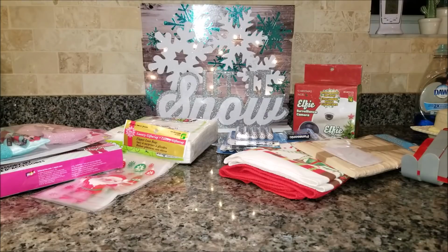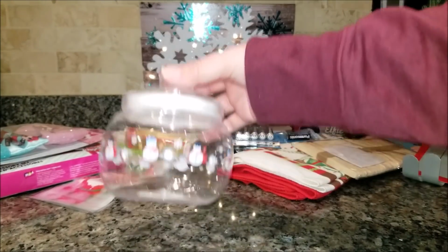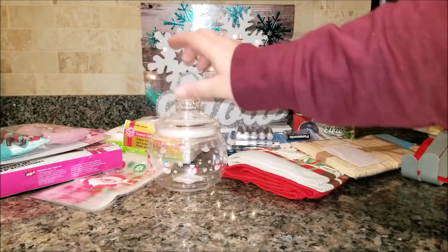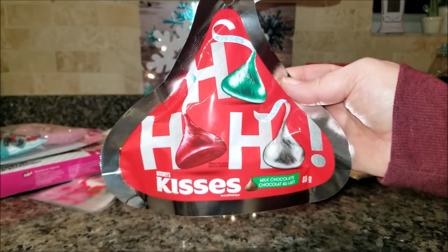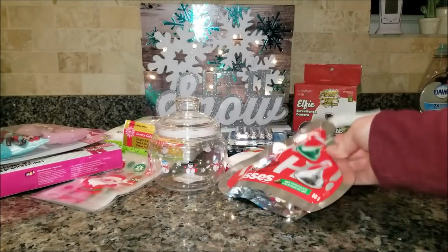Okay, this is a rather large haul. I got this little candy dish container. It's plastic. It has snowmen all around, just to keep a little candy dish filled with chocolates. And to go with that, I picked up these Hershey Kisses with the red, green, and silver foil wrapping. So I'm going to place those in there.